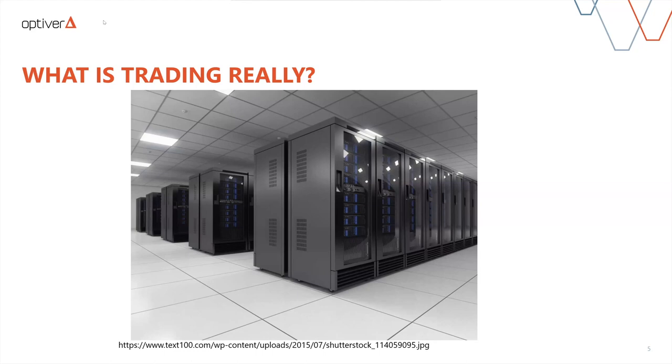Now, where does the latency angle come in? Where does the latency come in here? So imagine that more than one person wants to sell to the single buyer. Imagine 1,000 people want to sell to the single buyer. How do we solve that problem?